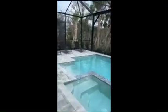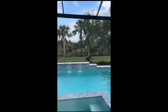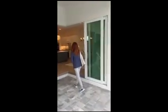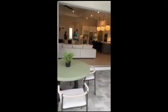Nice extended lanai. This is called a picture window. I don't know if you know about this kind of lanai. See how there's no bars? So this is a zero corner also. When you open up these lanai doors, it makes it feel like your outside is inside. I don't have zero corner, but I have giant sliding doors too.